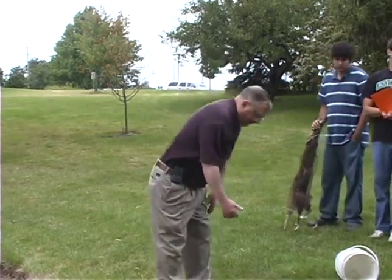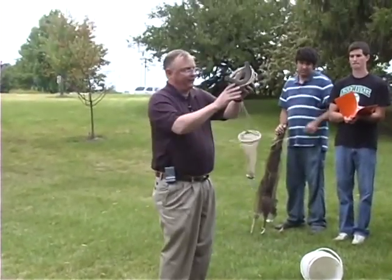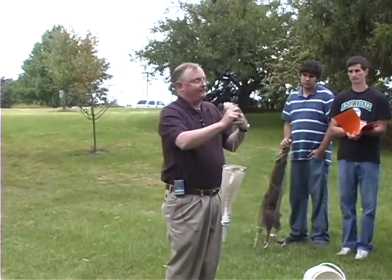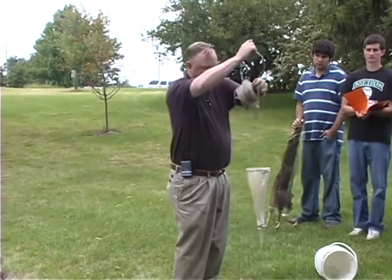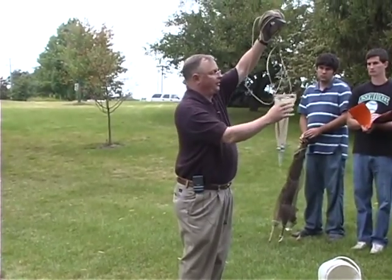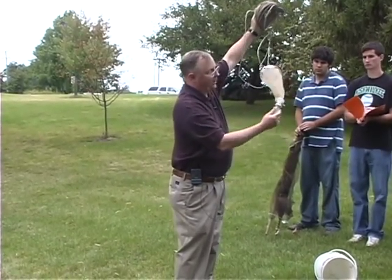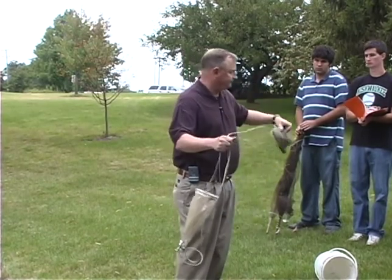Now, to be able to catch those tiny organisms, we use a thing like this. This is called a plankton net, and we unwind it. The thing I want you to notice here is a very fine mesh. So when the organisms are trapped in here, they end up flowing down into this tube right down here, and we can get them out.